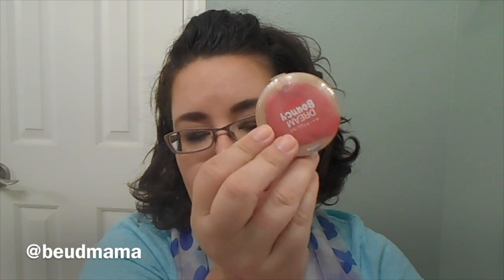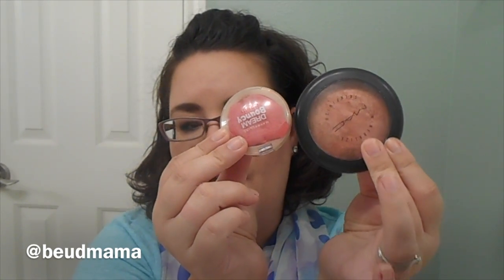The combination I've really, really been loving, I wanted to share with you, is I first applied my Benefit Hoola bronzer. I am using this for my Finish 4 by the 4th of July. Love this. I go through and I contour. And then the combination I've been loving as far as blush is I take this Maybelline Dream Bouncy blush in the shade Hot Tamale and top it with MAC Mineralized Skin Finish in Stereo Rose.